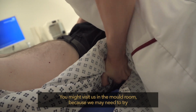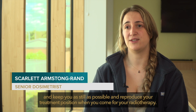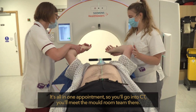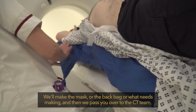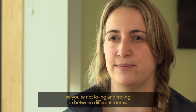So you might visit us in the mould room because we may need to try and keep you as still as possible and reproduce your treatment position when you come for your radiotherapy. It's all in one appointment, so you'll go into CT, you'll meet the mould room team there, we'll make the mask or the back bag, whatever needs making, and then we pass you over to the CT team, so you're not to-ing and fro-ing in between different rooms.